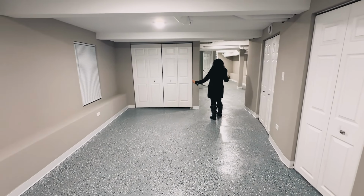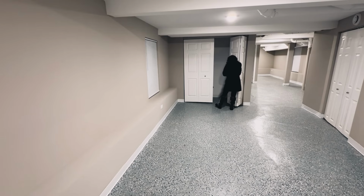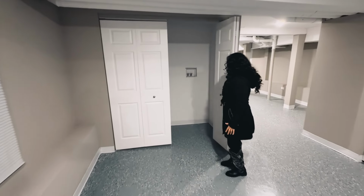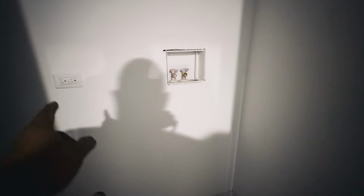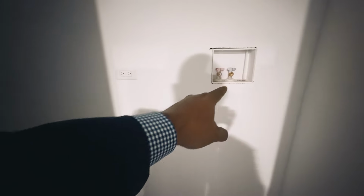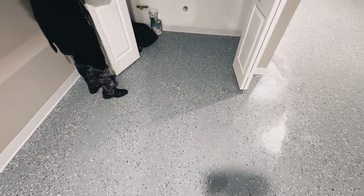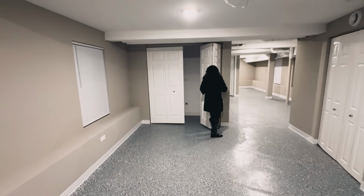So what is that right there? Maybe the mechanicals, we don't know. Let's find out what's behind door number 1. We have where you put the laundry, I'm assuming. Yep, your laundry space. Your outlet there, you have your laundry connections there, your water. Gas is on the left here, and then there is the vent for your dryer. So that's really nice. You come into the basement, and now it's time to wash your clothes.